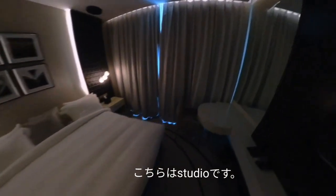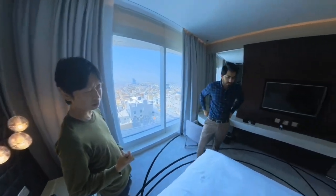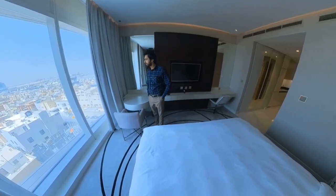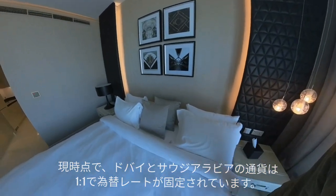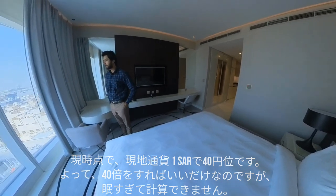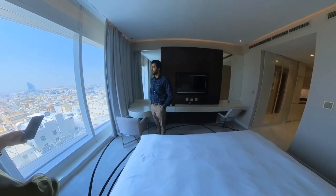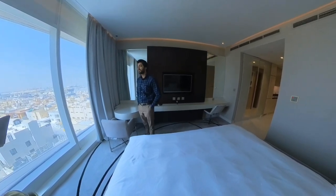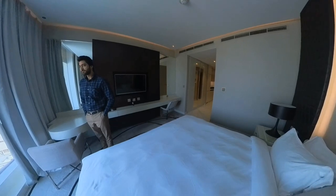Studio. How much is this for rent? For daily it goes to like 700 dirham, about $200 per night. Not bad. How much is monthly? It goes for like 15 to 17 thousand dollars. So it'll be yearly like 20,000 or something.